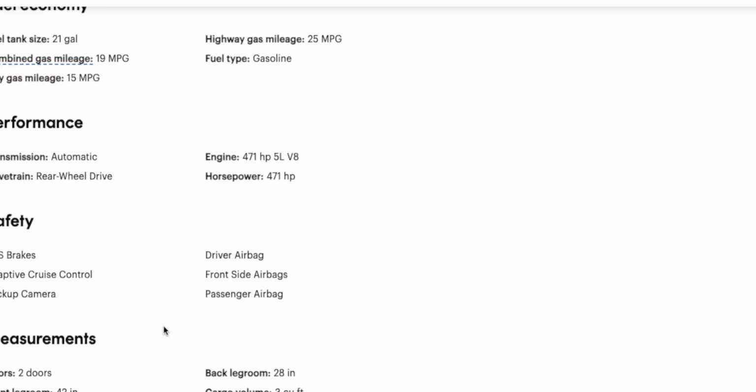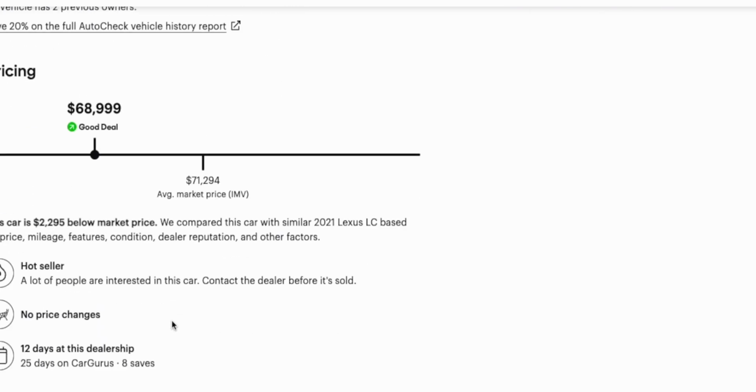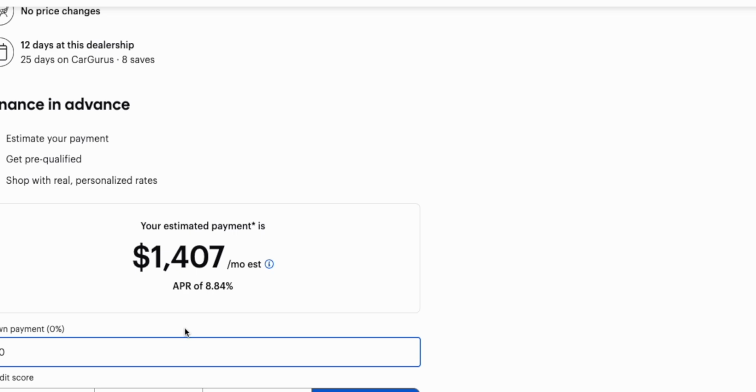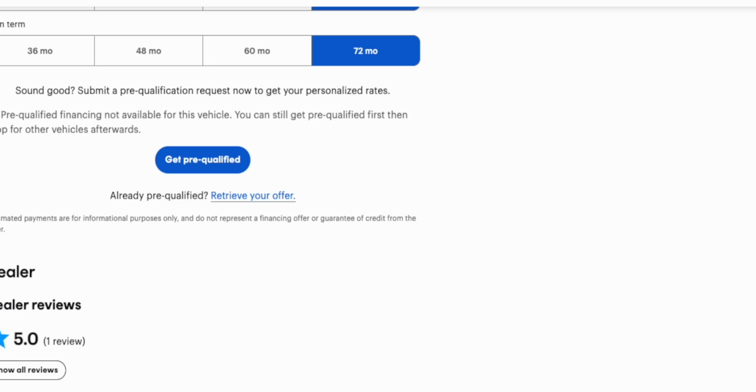When we look at the details on this one, 0 accidents, 2 previous owners. However, family, sometimes Car Guru does not provide you the dealer information. So as such, right, I'm unable to actually verify that there's no accidents on this one with the Carfax report. Although they say right here in their description, clean Carfax, no accidents, okay? But that's something that you absolutely want to validate with them.